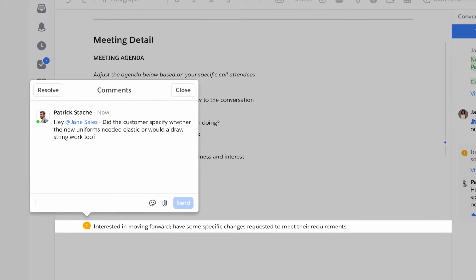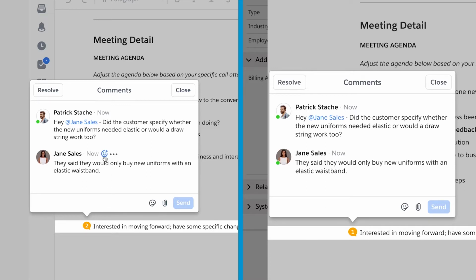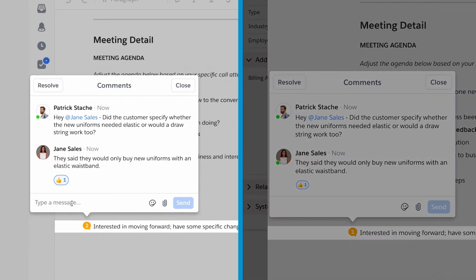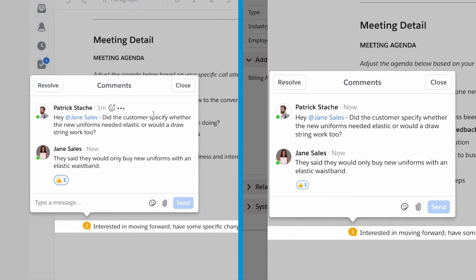Patrick asks a clarifying question to the sales rep directly in line and instantly gets a response. No emails or meetings required. They're both talking about this customer in perfect working context. It's important to call out that this conversation in Quip is happening in two different ways for the sales rep and Patrick. Patrick is viewing the call notes in Quip, and the sales rep is viewing the call notes in Salesforce, and they're both able to chat in real time about it.